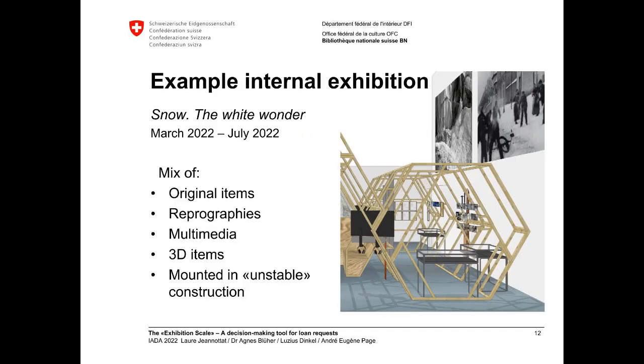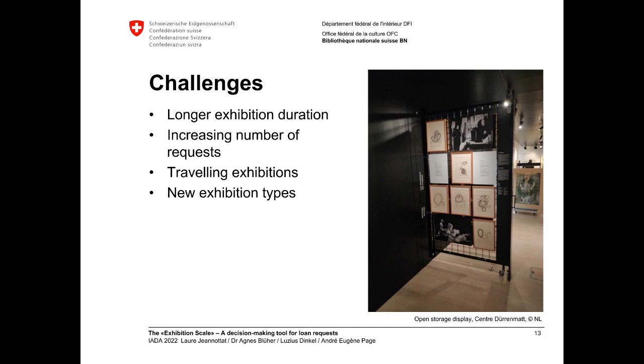Here, an example of an internal exhibition that we have this year in March. We have to deal with original items, reprography, multimedia installation, and also 3D items from our collection. And in this case, it's sometimes mounted in unstable constructions. So in theory, the guidelines are followed. In practice, most of the time, compromises are necessary because we have to deal with variable factors.